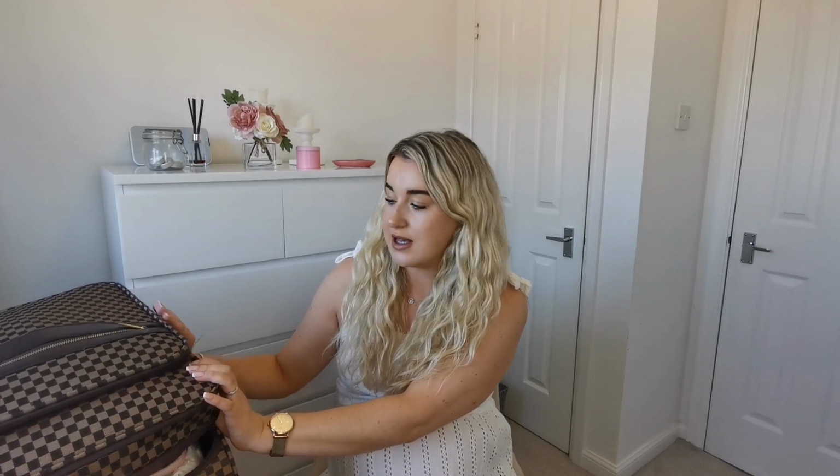So I've got my bag up here, and this is the bag I'm going to be taking. I'm not going to move it off here because it's really heavy, but it's just like a travel size suitcase, and for some people that might be way too much to pack, but for me, I'm even struggling to fit some stuff in here. This is perfect for me, and I would much rather overpack than underpack.